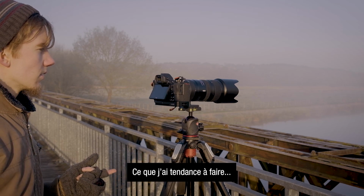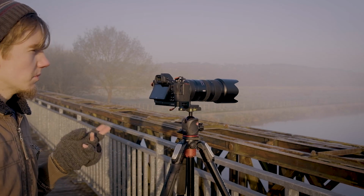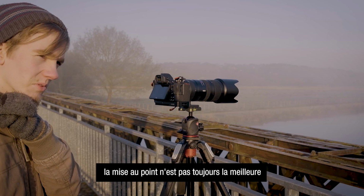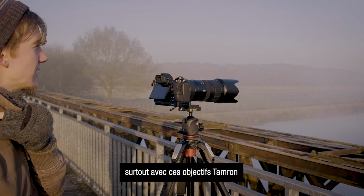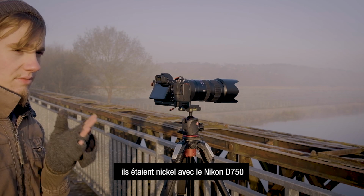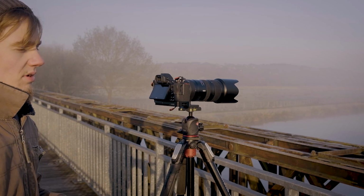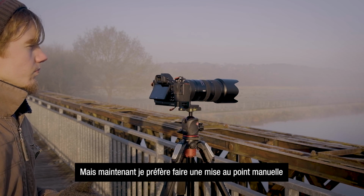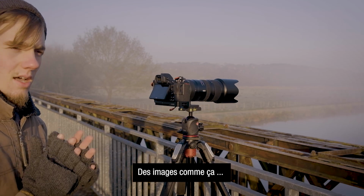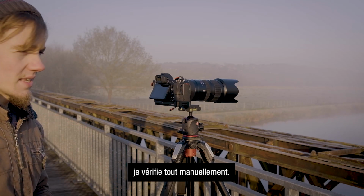What I tend to do, because I'm using an F to Z adapter for my old Nikon F lenses on my Z7, is that the focus is not that reliable sometimes, especially with these 10-1 lenses. They're fine with the Nikon D750, sorry, D750. Yeah, fine with that, but now I prefer to do everything manually, especially when I'm doing images like this. So I've got the time, and I just check everything manually.